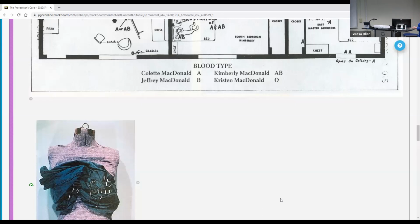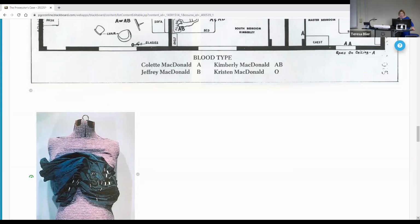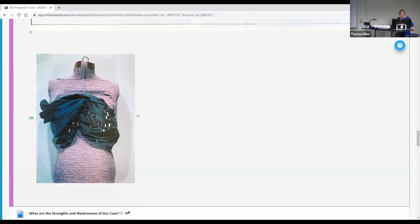The other thing that I think was a very good element of demonstrative evidence, well, the pajama top is real evidence, but this thing here that looks like a dressmaker's doll, that's demonstrative. That's intended to help the jury. It's a Colette size dress, okay? And that blue thing on it is Jeffrey's pajama top, okay?